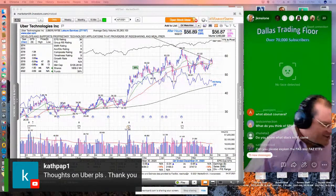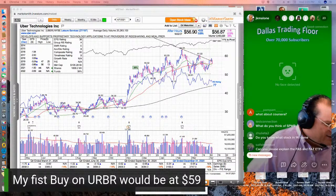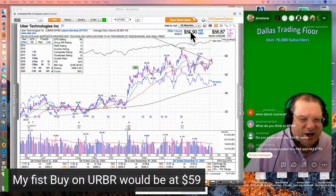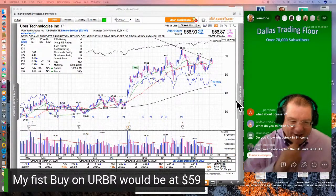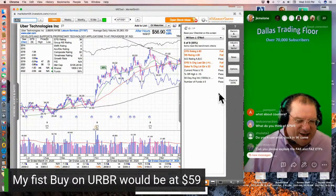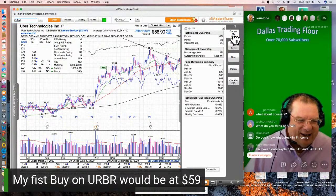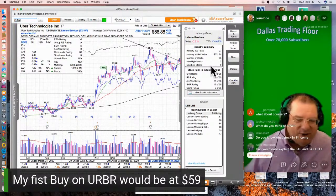Because it hasn't confirmed a reversal yet. So we're still below that. We're at 56. We're up a little bit after hours. Here's what I would do on this one with Uber. I still really like this one, but it does have a weak checklist. I'll be honest with you, 55%. I'm not really liking that as much, but it has a lot of fund support, and I really like that. The industry is also quite good, 27 out of 192. So I do like this area.